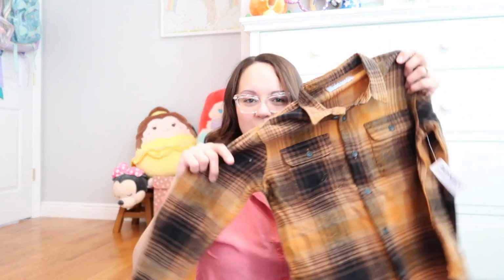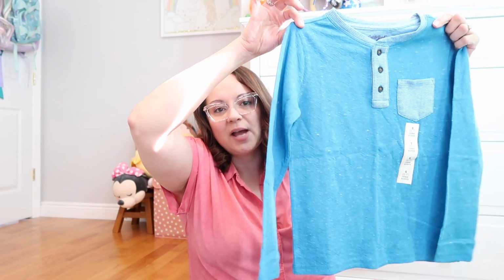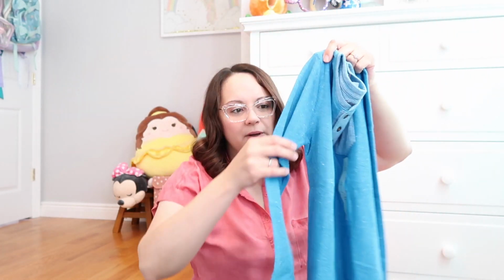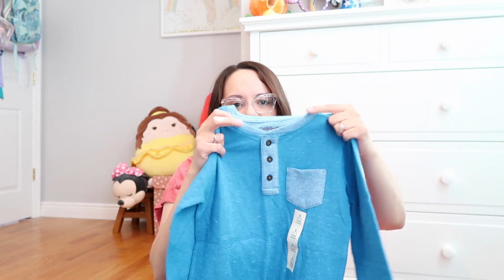Then I also picked up this gold, marigold, amber color, also a size small. This one is also from Old Navy. I think these are probably both the same design, just different color patterns. One more Cat and Jack long sleeve. Again, I love this blue color on him. It's like a blue raspberry color, very soft. I love the button detail on this shirt.